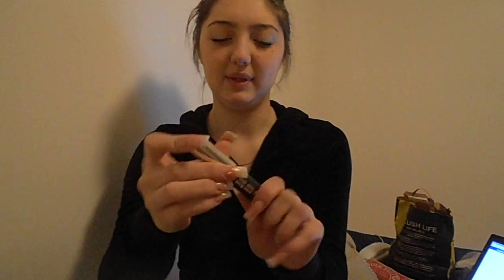Next, I'm going to do mascara. Now I chose two expensive ones and two cheap ones here. So for my first expensive one, I chose the Buxom Lash by Bare Escentuals. You can get this at Sephora. This is $19 or $20, I think. But this one's really great. It has a very, very thick brush, and it comes out really liquidy.